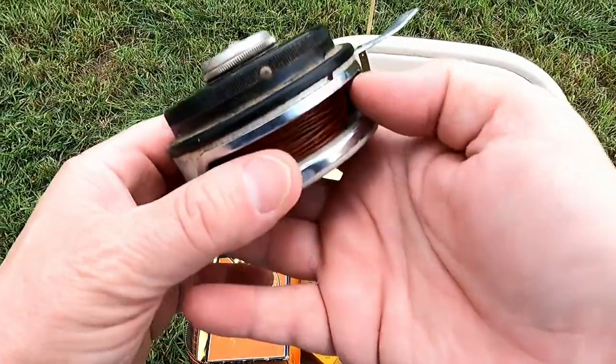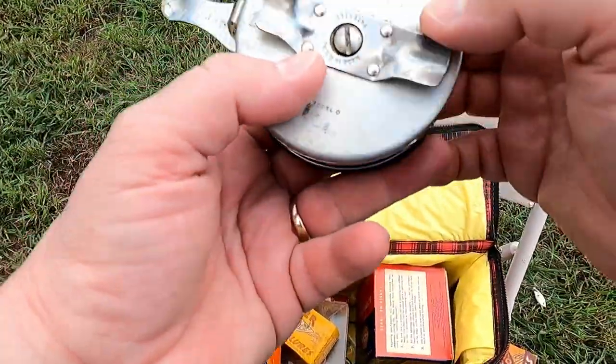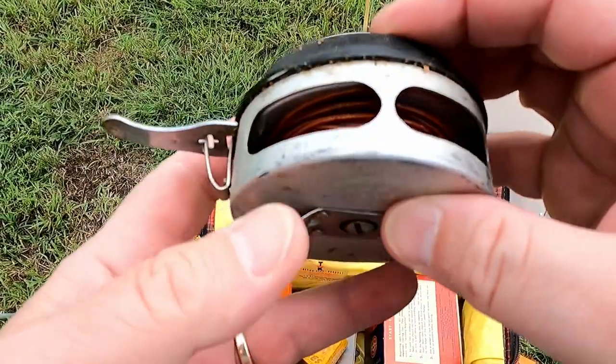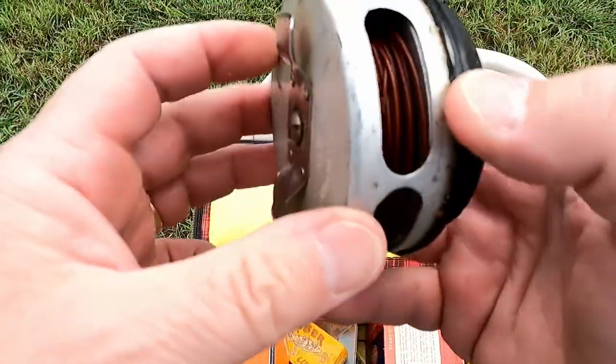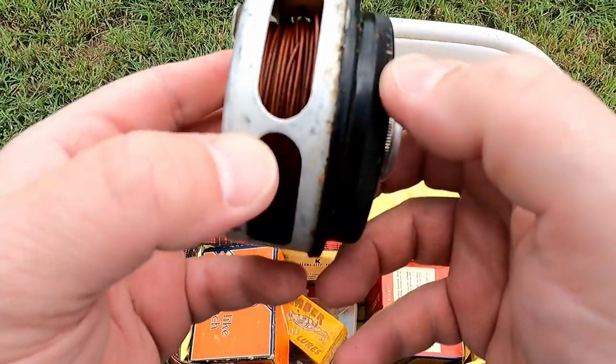Not a great deal of value on that, probably 30 bucks, maybe 35. And sometimes you'll see odd things. The Wolverine, this is an automatic fly reel. This will actually not have a great deal of value at all. This one, you're probably looking at $10 to $15.